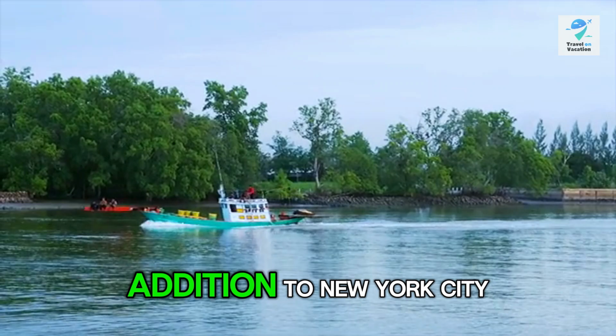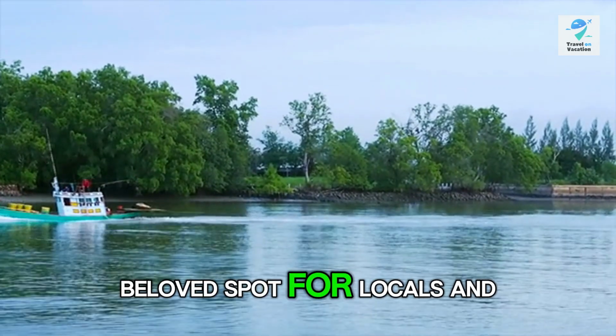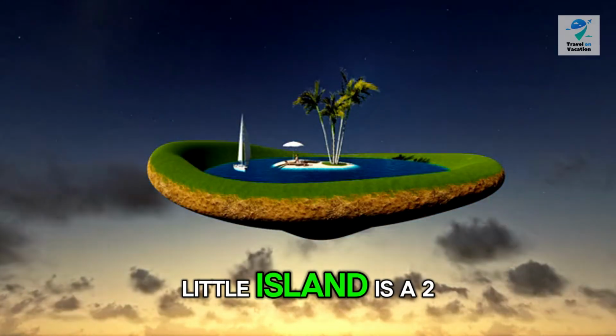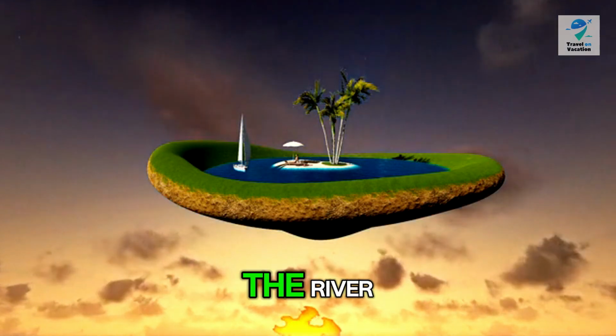Little Island is a new addition to the New York City landscape, and it is already becoming a beloved spot for locals and tourists alike. Located in the Hudson River, Little Island is a 2.4-acre artificial island that was created by reclaiming land from the river.